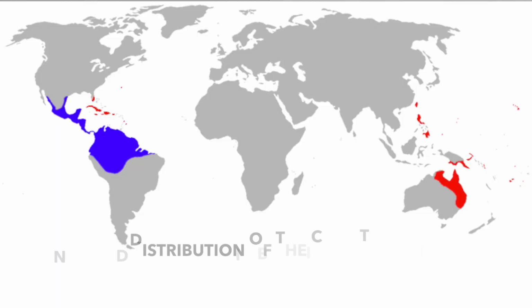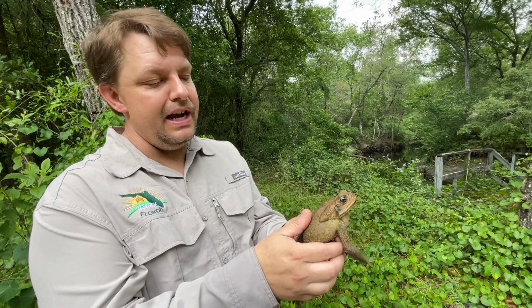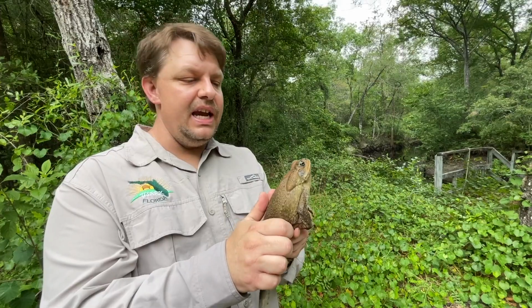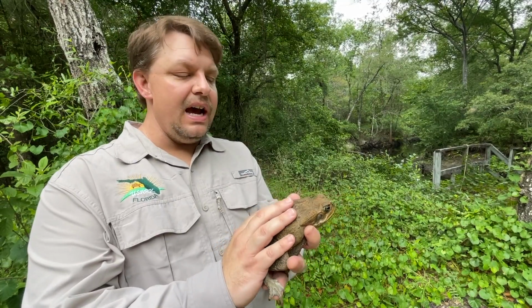They've invaded many areas. Their native range is anywhere from South Texas all the way down into South America. But, you know, they're just trying to keep on living and keep on making babies like all other animals, and they've been more successful than a lot of other animals. So I don't have any hatred for these toads specifically. They actually make really cool pets. I would say if you have one as a pet, please don't release it into the wild.